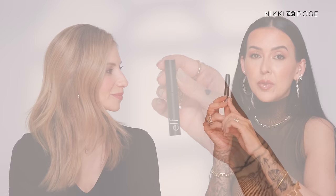But this from e.l.f., it's the Brow Wow. It's $5. You can get it at CVS, Target, Walmart, any drugstore. It's the best $5 you'll ever spend on your brows. The fiber in this is so good. The brush is small, so you can get in there and be precise. You can maneuver it the way you want to. It's not too big, so you don't lose control and it doesn't get messy. I absolutely swear by this product.